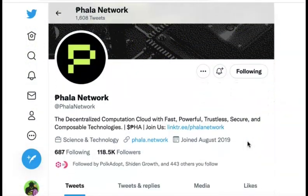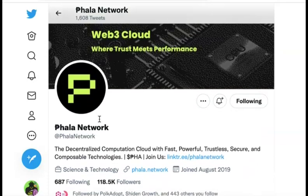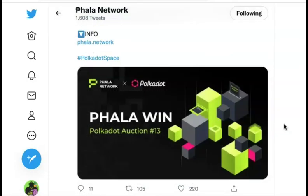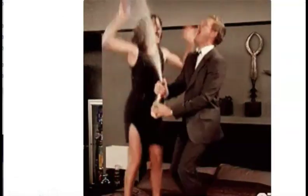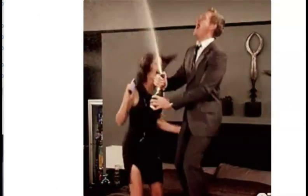Phala's community is huge with over 118,000 followers. You can follow them on Twitter at Phala Network and keep up to date with all the latest updates with this project. You can keep up to date with everything, like them winning the 13th slot on the Polkadot auction. So congratulations to you and everyone who contributed in the Phala Network Polkadot auction. Congratulations to the Phala Network and the entire Polkadot ecosystem.